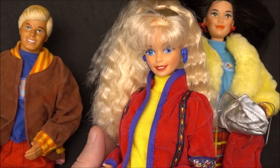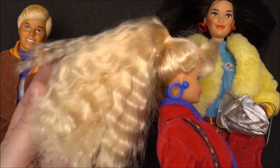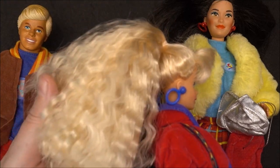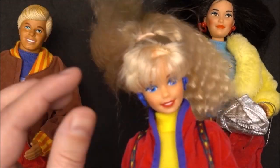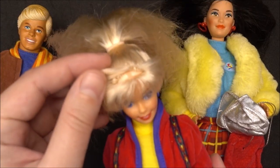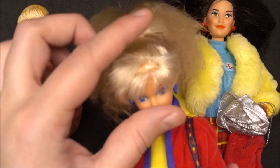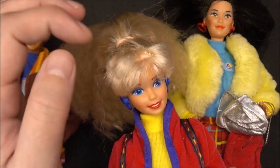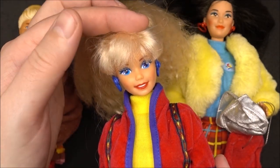Now to the Barbie. She's also from the year 1990 and she has her beautiful blonde hair with some curls in it. I totally love it. This looks so amazing. She has some bangs. Unfortunately, she has a little bald place over here. I think someone cut it. A little bit sad, but when you style it in another way, then you cannot see the bald place.